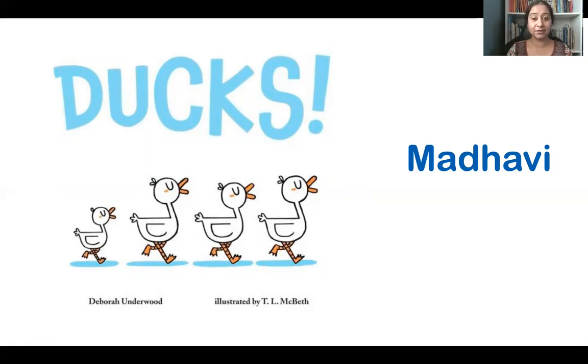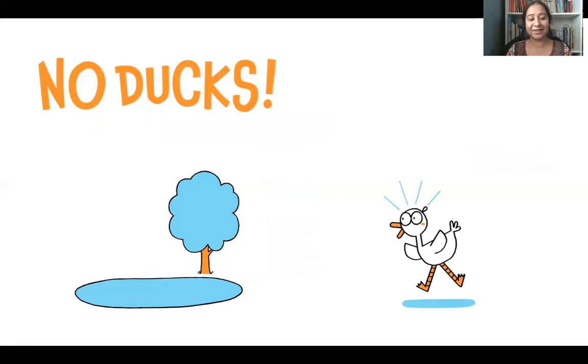The pictures are simple yet appealing, and the storyline is very interesting and hilarious. The little duck goes on an adventure, and every page has a clue on it, which makes the duck and the readers wonder, ducks? Are there ducks on the next page? But then the next page gives away the answer, no ducks. Until finally it finds its family and there is a happy ending.